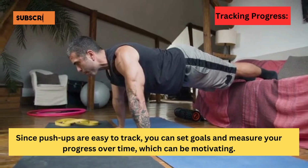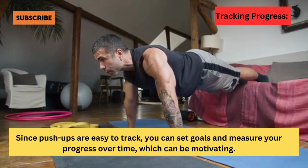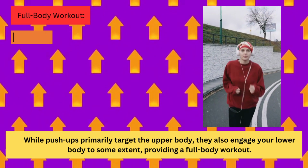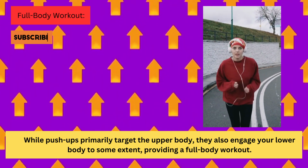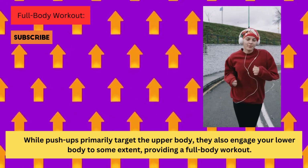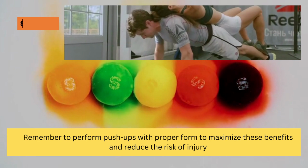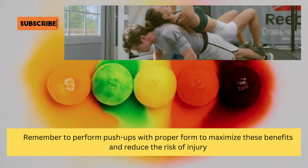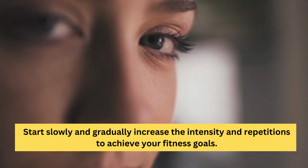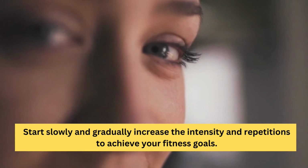Tracking progress. Since push-ups are easy to track, you can set goals and measure your progress over time, which can be motivating. Full body workout. While push-ups primarily target the upper body, they also engage your lower body to some extent, providing a full body workout. Remember to perform push-ups with proper form to maximize these benefits and reduce the risk of injury. Start slowly and gradually increase the intensity and repetitions to achieve your fitness goals.